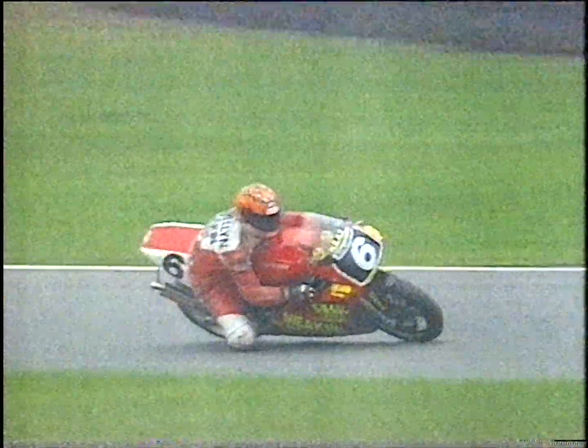Wouldn't be anything to do with the fact that Jim Moody is a Scotsman, I suspect. However, Moody leads. Llewellyn charging hard in third. Hislop between him and the race leader. Simpson now closing.